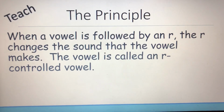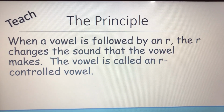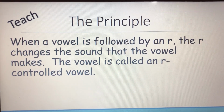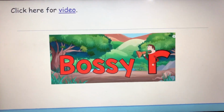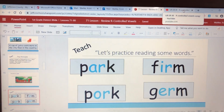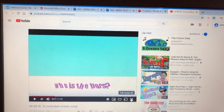Okay, today's principle or rule: when a vowel is followed by an R, the R changes the sound that the vowel makes. The vowel is called an R-controlled vowel, and we've worked on this before, so we're just going to review today. And one thing we're going to do to review is to watch really quickly a video for a review. This video is called Who is the Boss?